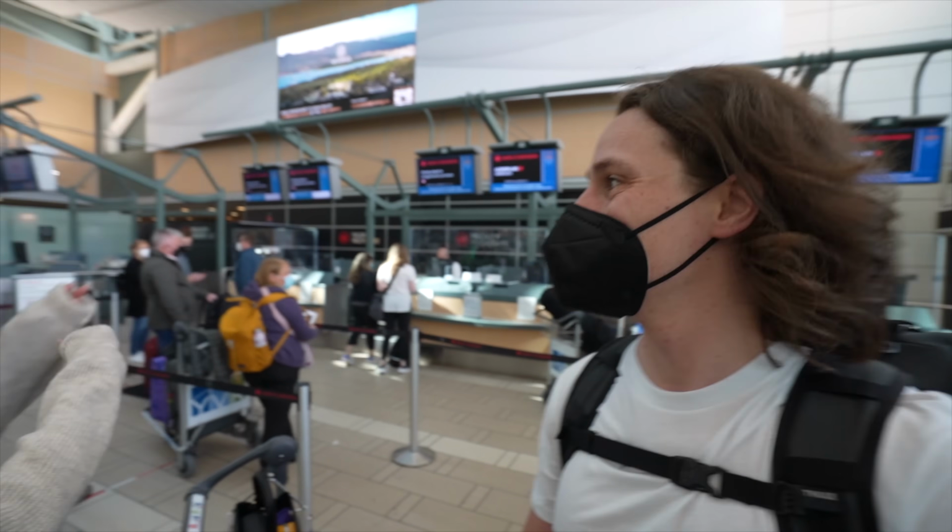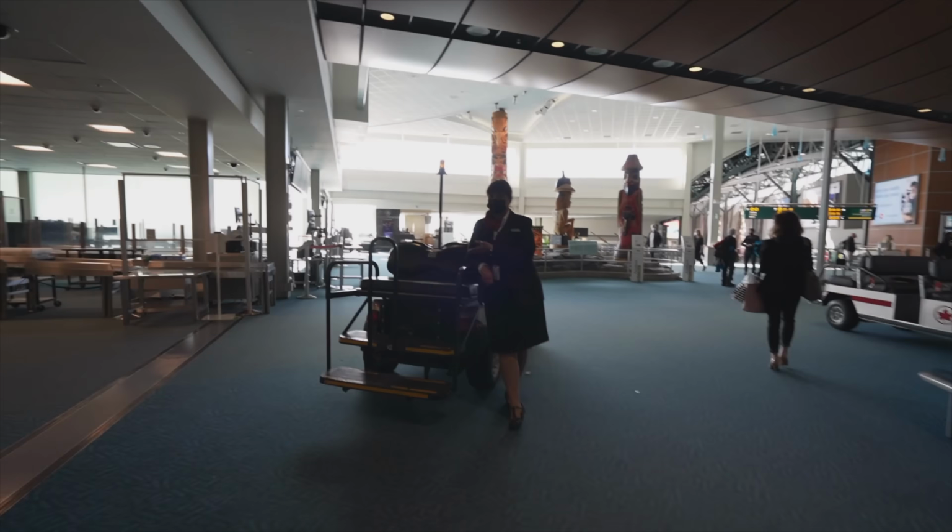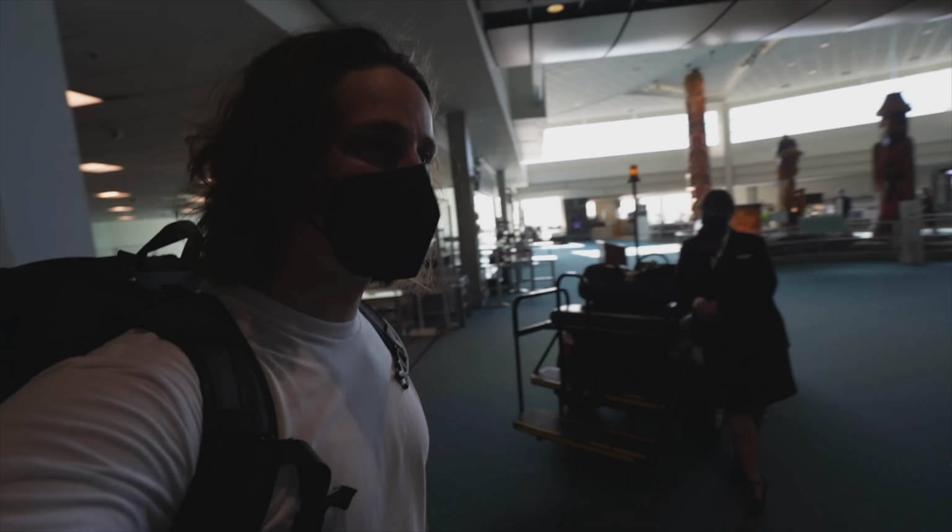So we're checked in. We're gonna drop our bags. Yeah, just right here is good. It's a much smaller, quieter, more intimate check-in experience. Not only do we get whisked through the airport on a cart, our chariot awaits.